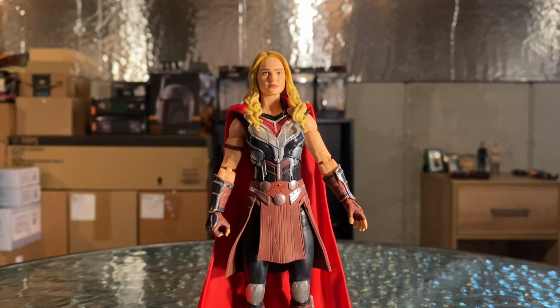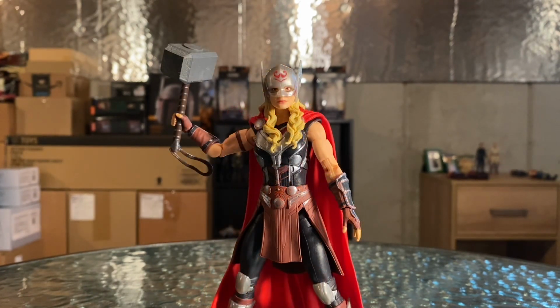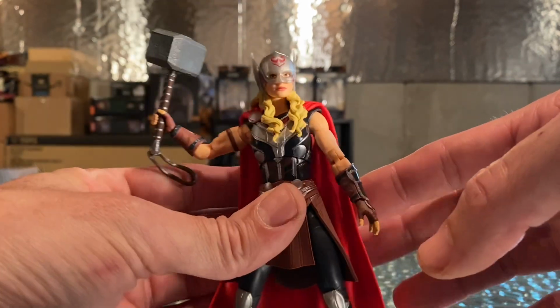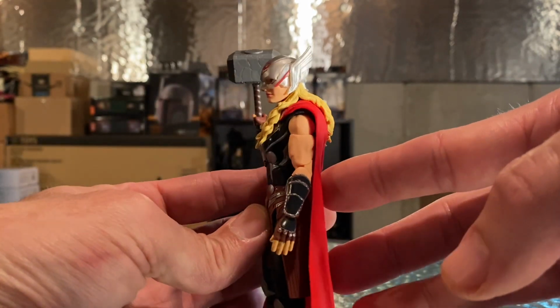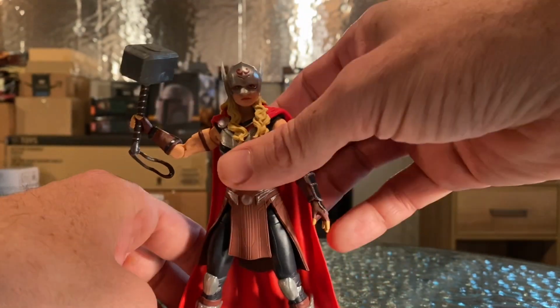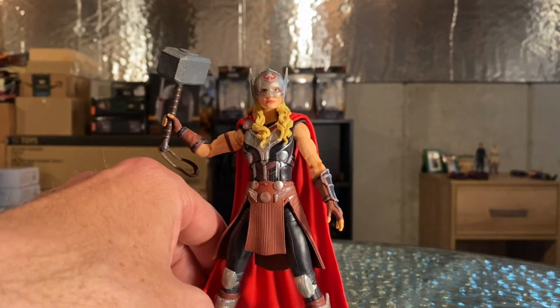Let's go ahead and check her out with her other head sculpt here. And here we have our Mighty Thor. And yeah, I think this helmeted head looks fantastic. I think she looks great holding Mjolnir. Yeah, they did a great job with this figure. She looks fantastic. I mean, even with the light hair, she looks great. I just don't know how accurate that's going to be, but we will find out.